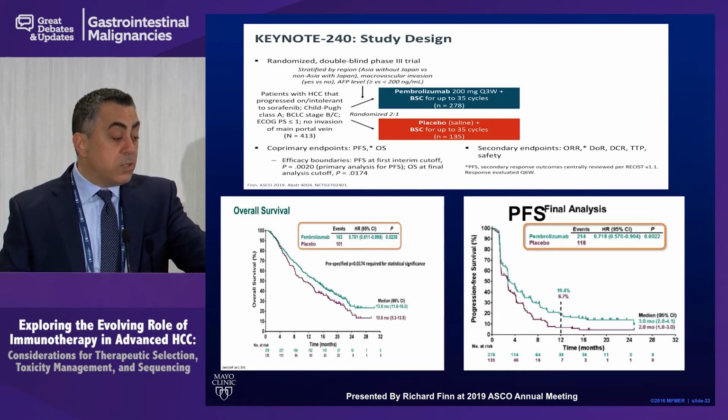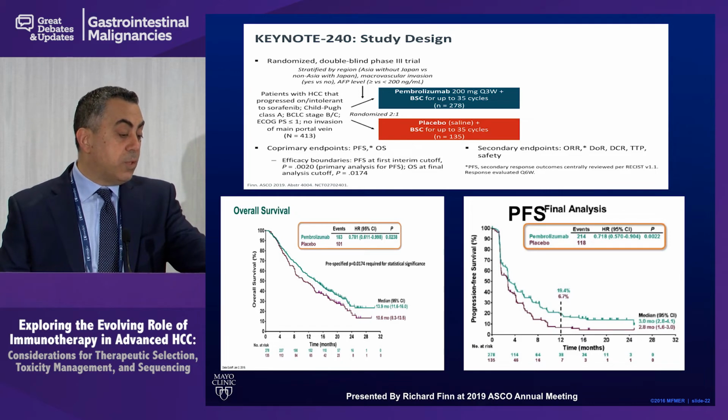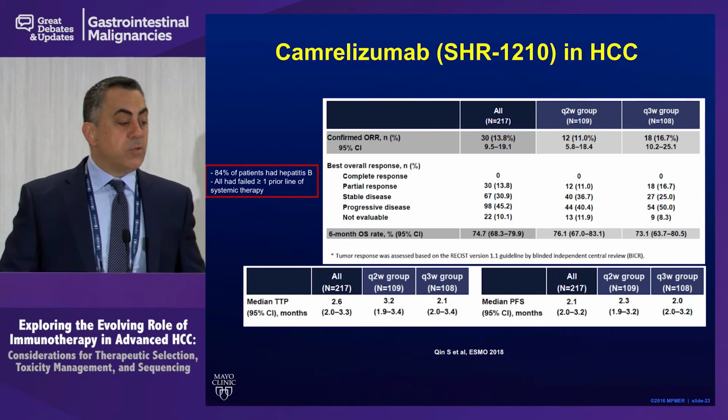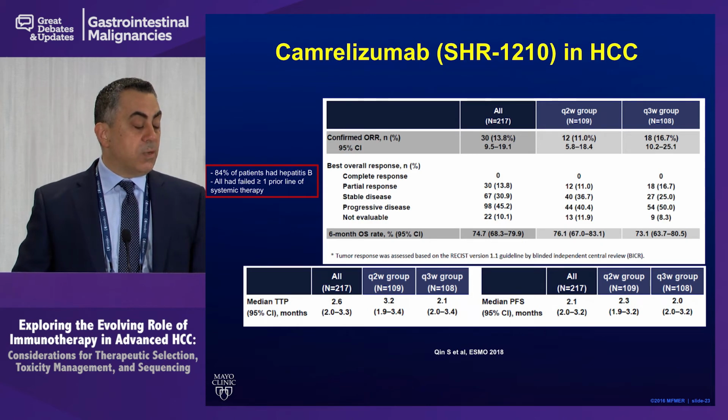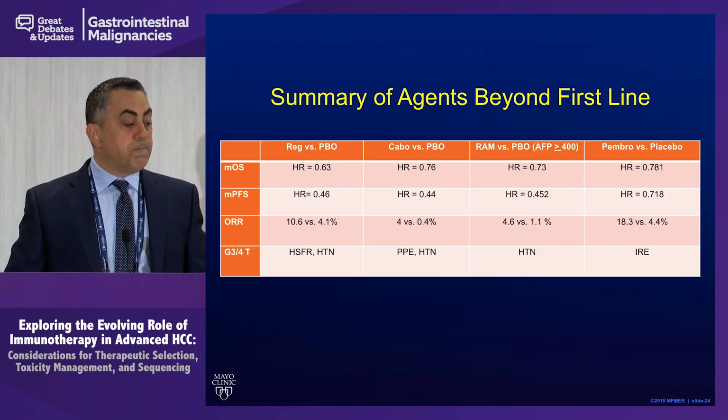Now, there are a lot of reasons why this may have failed, but it is a negative study and certainly does show that both with OS and PFS, which were co-primary endpoints, the study failed to reach its primary endpoint. There's another agent, pembrolizumab, which also as a single-arm study with a large cohort has been showing, again, consistently these response rates that are interesting, but everything else looks pretty similar.